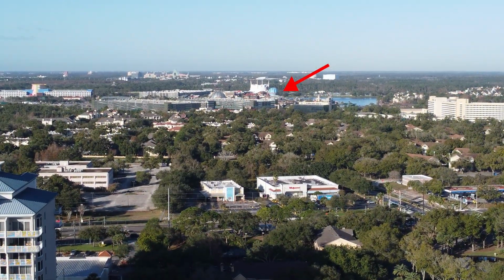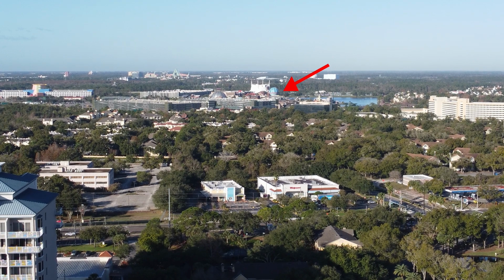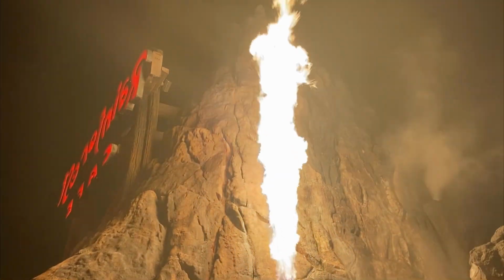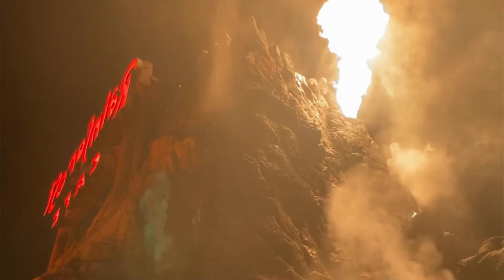Now, in the foreground, we have Disney Springs, which is the popular shopping area there. They have a really neat simulated volcano, which houses the Rainforest Cafe. Really neat to see that close up.